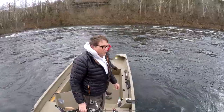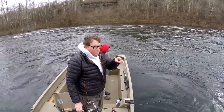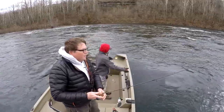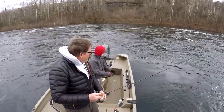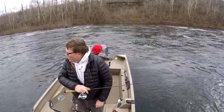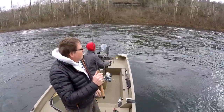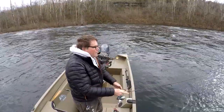Show you how windy and cold it is. There is nobody at either outlet. There is nobody else up here fishing. Well, there's one other boat. We passed him just a little bit ago. But we're gonna try drifting these on the bottom.